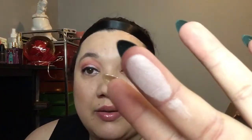The alliteration on that. So it's a very pretty, sparkly pink shadow. You can barely see it on my skin, but there you go. Really dug in there. But as you blend it out, it almost disappears.